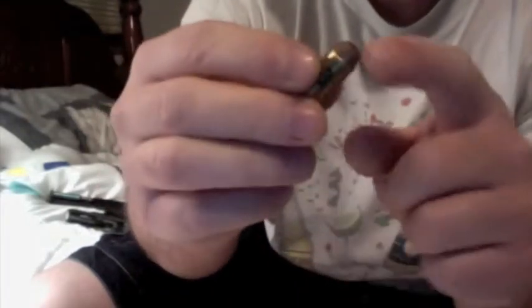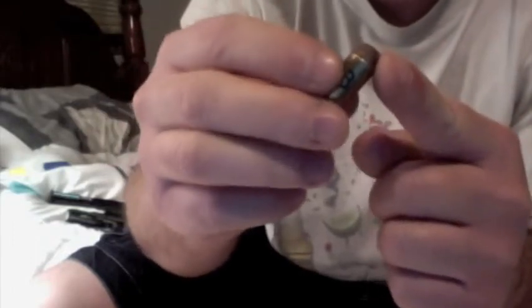It was also giving me extraction issues because the casing, again, started riding the feed ramp because the bullet was pushed so far back it wasn't long enough to reach the feed ramp for a while, and it started deforming the casing, causing it to not be round anymore. If you can see, there are points where it's sticking out.